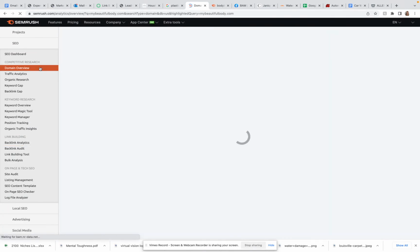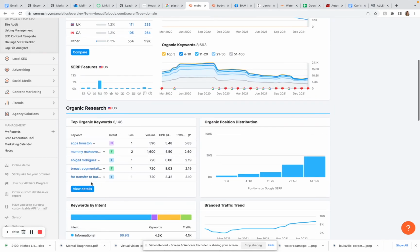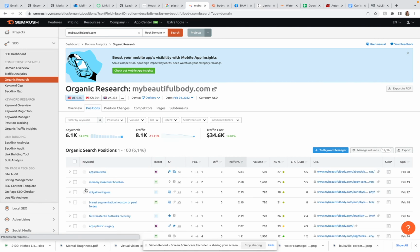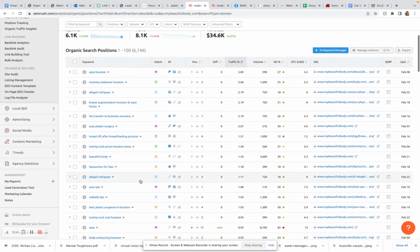And so now we can take a quick look at which keywords you are ranking for. As we can see, you are going for a lot of similar keywords that Body by Ravi is going for. Here we have Mommy Makeover Houston. You're ranking right below them. I noticed you are missing a few keywords on their page that are bringing in a lot of traffic. You already are doing very well, but you want to make sure that you add in more of those high volume keywords such as Plastic Surgeons Houston.